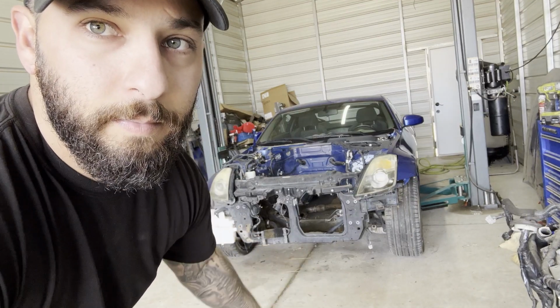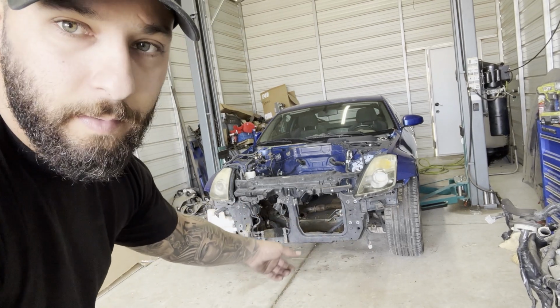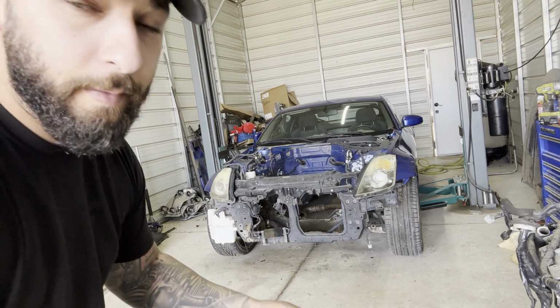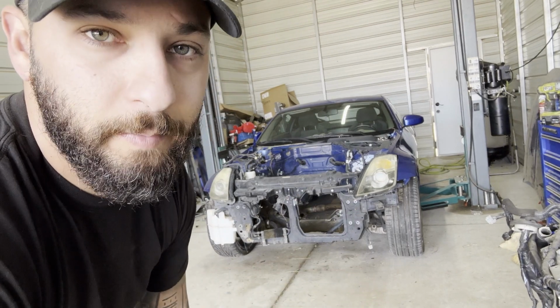All right, I believe the front end comes off, this whole front radiator support part. So I'm gonna try to unbolt that, take the headlights out. That way it's easier to put the engine in, or try to get the engine in with the hoist.